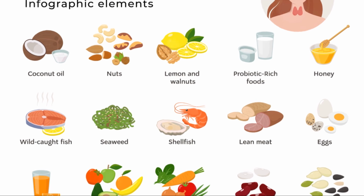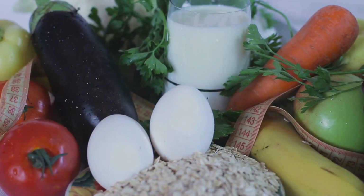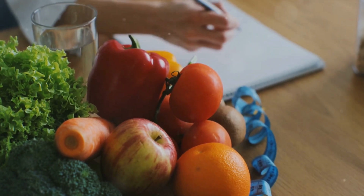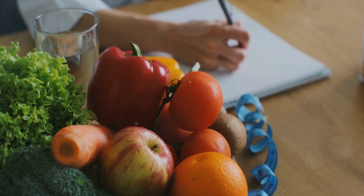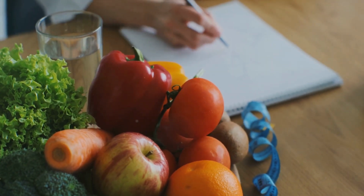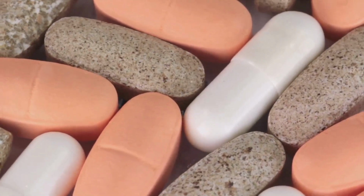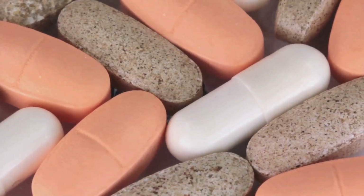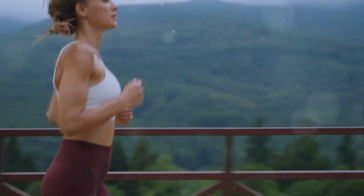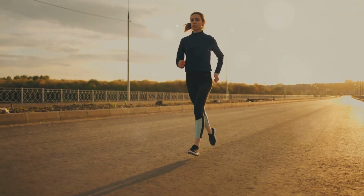Absolutely. When it comes to thyroid health, what we eat, how we move, and even how we handle stress can make a significant difference. Diet plays a fundamental role in thyroid health. Consuming a balanced diet rich in fruits, vegetables, lean proteins, and whole grains can support overall health and help manage symptoms. Iodine, selenium, and zinc are especially important for thyroid function. Exercise, too, can be a vital part of thyroid health management. Regular physical activity can help regulate metabolism, improve energy levels, and even enhance mood.